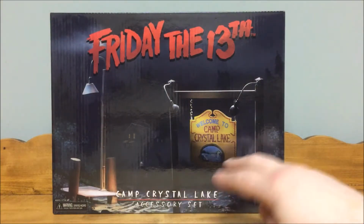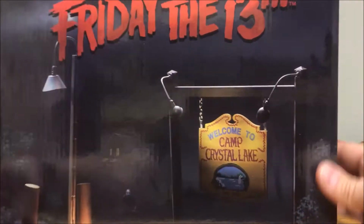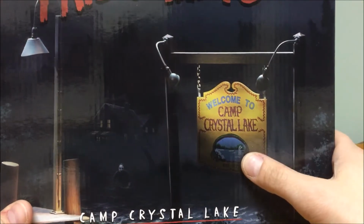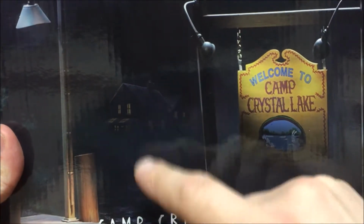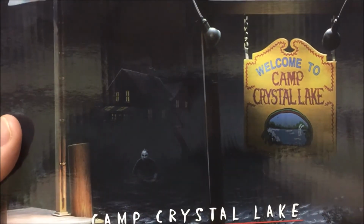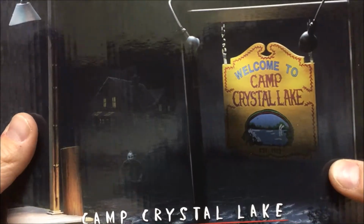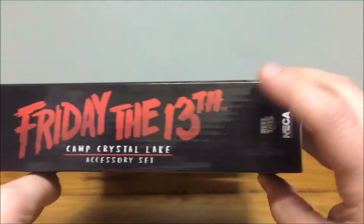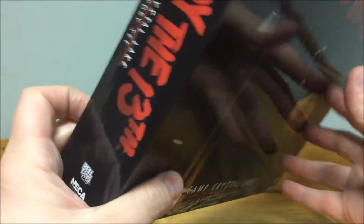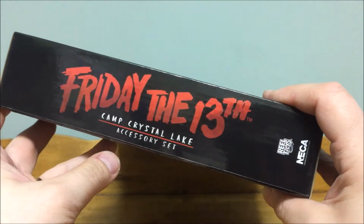And then you can see cool little illustrations that kind of represent the different pieces that you get in the actual kit. You can even see a little cabin in the background with a little illustration of Jason coming out of the lake. Just looking at the side, you get that same logo with the accessory set and NECA. Same thing on the other side.